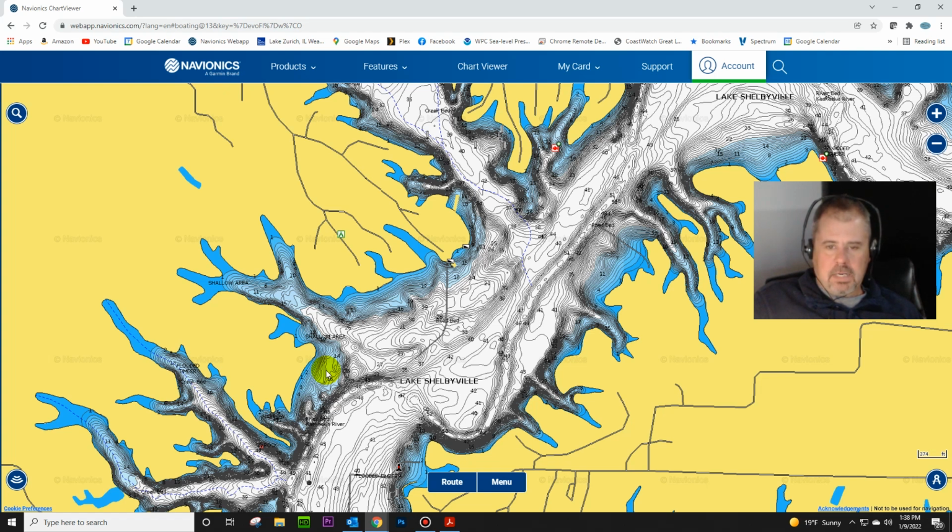I've caught many bass here that were in the 5.5 to 6 pound range. I think the biggest bass I've ever caught out of here were right at just at 6 pounds. But it's common to catch fours and fives here when you do find the bass. And this is where I start doing my bass fishing in the summer months.